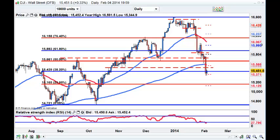Like I said a couple of times, non-farm payroll on Friday is actually expected to be good. So have they just dropped this down here to yank it back up again? Or is this just going to roll over and we're going to see lower levels? We'll see, we'll find out, but just be aware that this is a very short-term holding pattern on this support level, on the Dow.